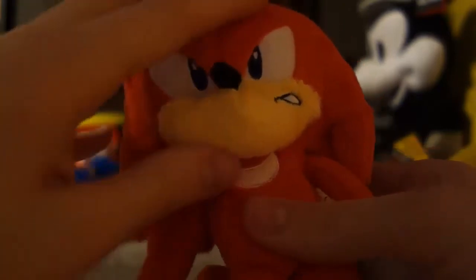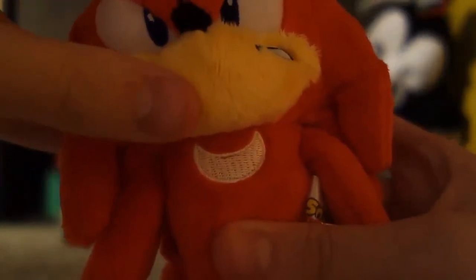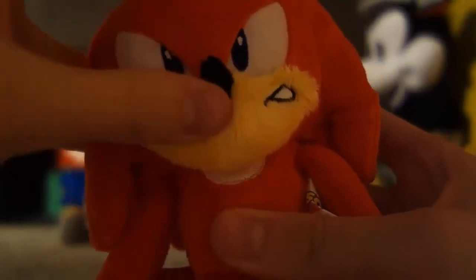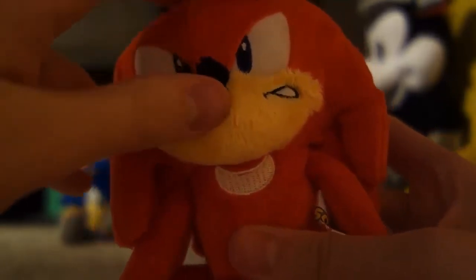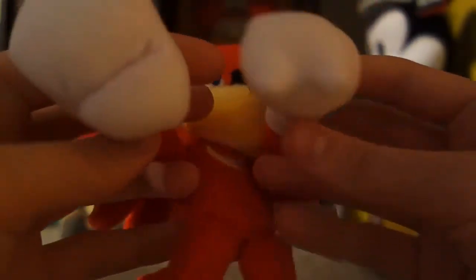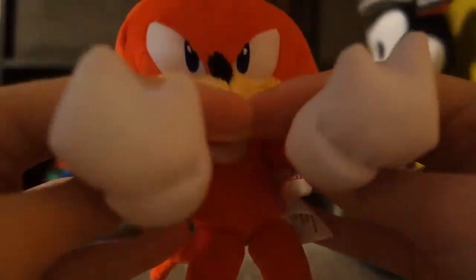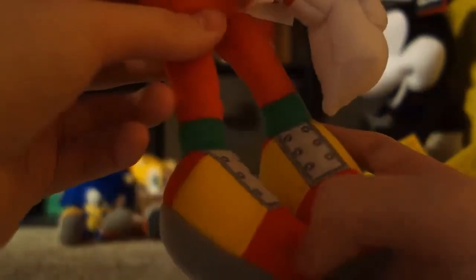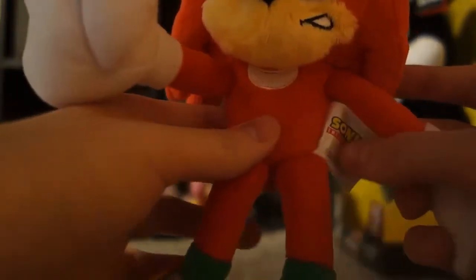But you could see his crescent. It is not that well embroidered, but it's not really too noticeable. And besides, this is a store-bought plush, like a retail plush. Here's his fists. I really like the details on it. And here are his shoes. I'm not a huge fan of the shoes on these plushes, but I get it, they're retail plushes.